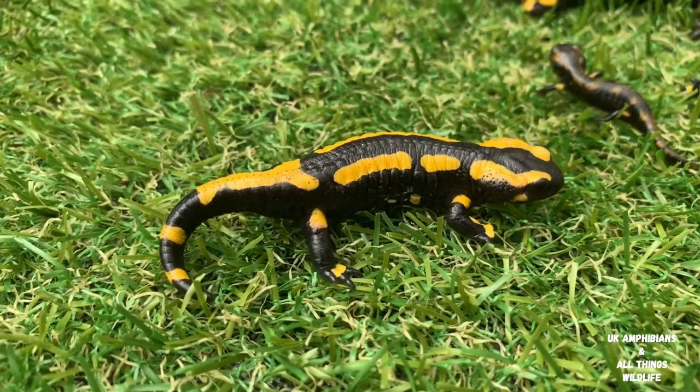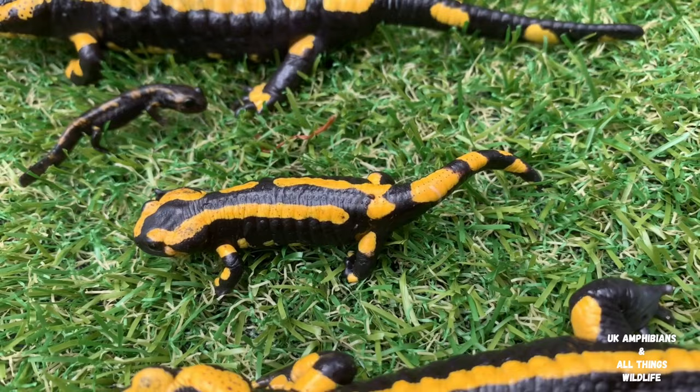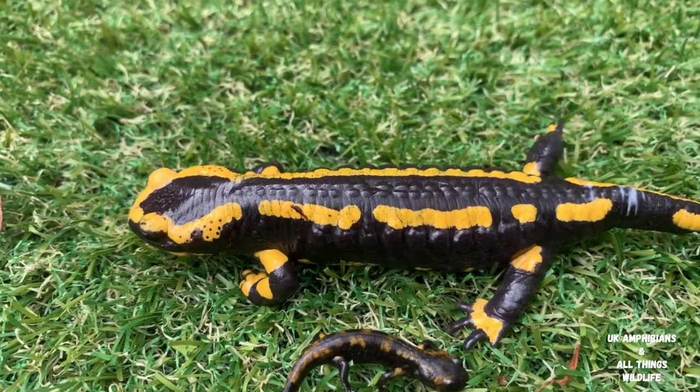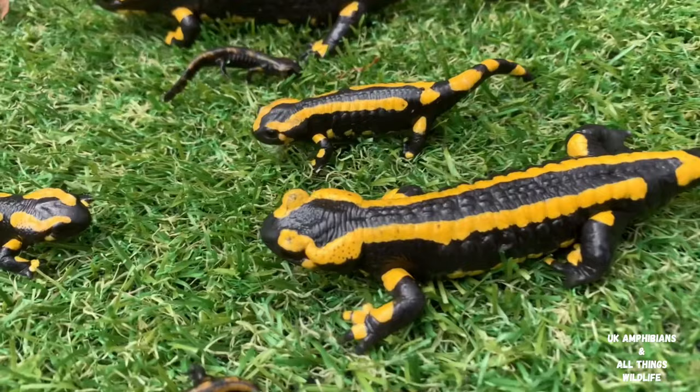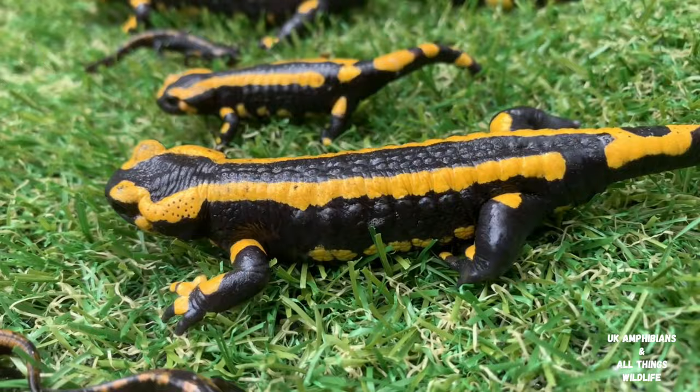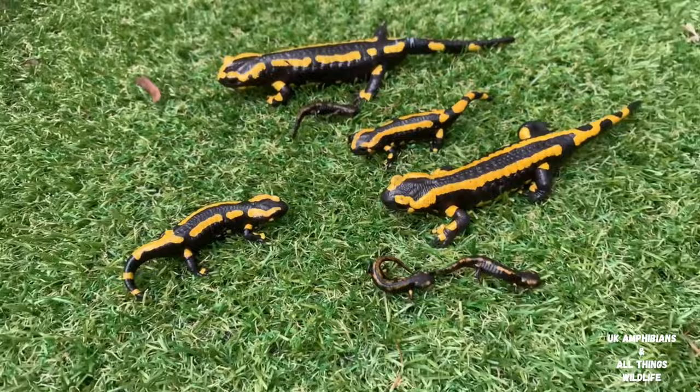Fire salamanders spend much of their time hidden under wood or other objects. They are active in the evening and the night, but on rainy days they are active in the daytime as well. The fire salamander is one of Europe's largest salamanders and can grow to be 15 to 25 centimeters, which is 5.9 to 9.8 inches long.